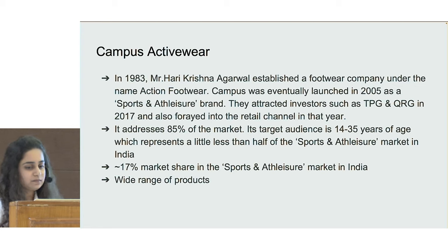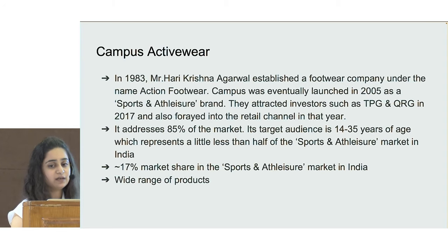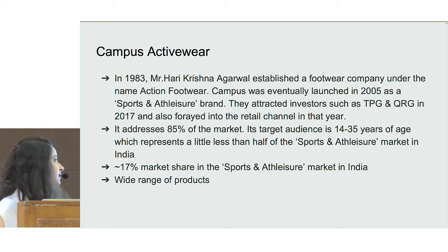So it has a wide range of products, and it's known for its wide range of products. As we saw earlier, it has the highest number of SKUs. And in fact, this is one of the reasons that they've been able to capture the market share quite well. And their ability to offer new designs at regular intervals is what has really set them apart.